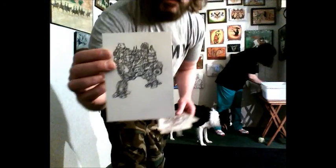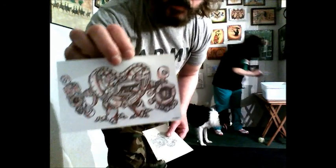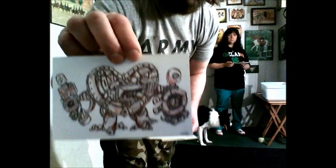Here's some mechs. Just a big bulky mech there. Here's another one I did for Valentine's Day. I was drawing so many mechs I was able to do them in any shape. I did this one in a heart with a belt fed machine gun.